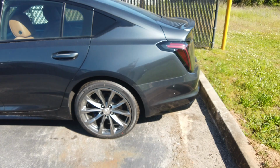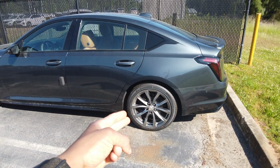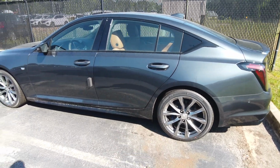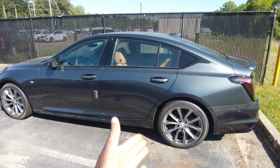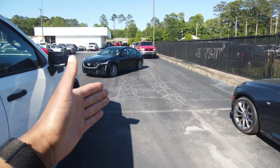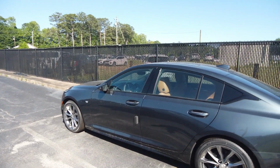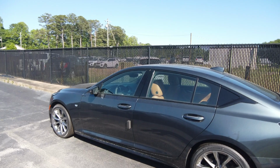On the CT5, you can get it in blue. I believe you can get it red and black with the V logo on it. So you can get V parts, really just the brakes, which are still Brembos. Even if you get a regular CT5, you still get Brembos, but you can get the V branded parts on a CT5 without getting an actual V.